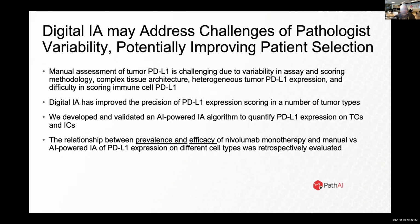We look to address just this issue of standardization of it, the repeatability of it, and the accuracy in relation to actually being able to pinpoint the PD-L1 on tumor cells to see if that would have any impact in improving any of the efficacy scoring and any of the sensitivity as well.